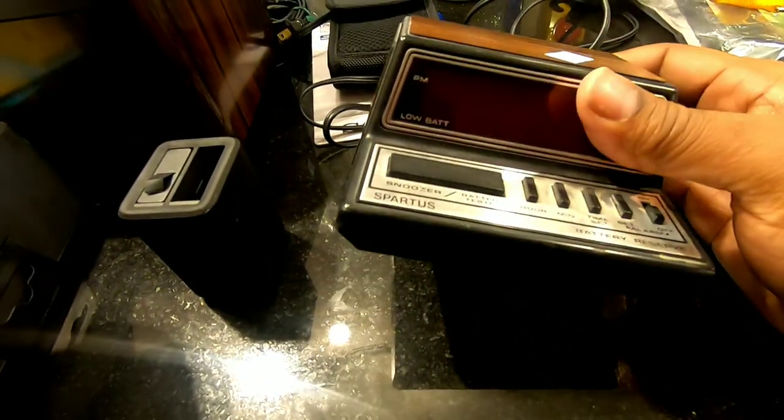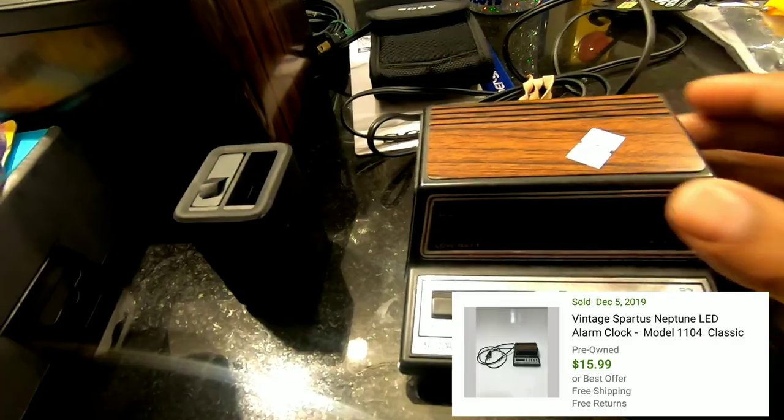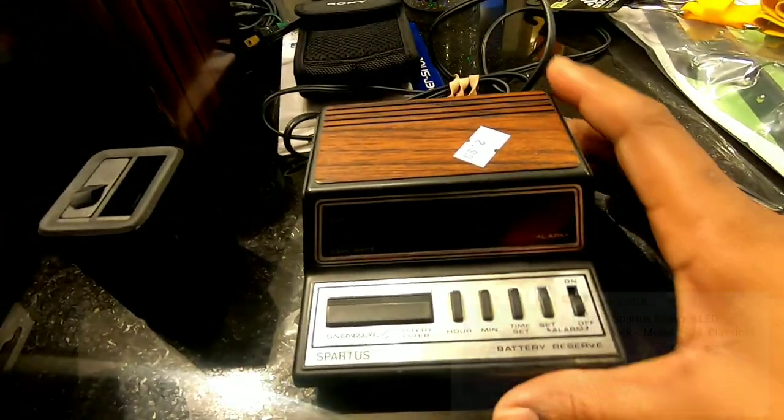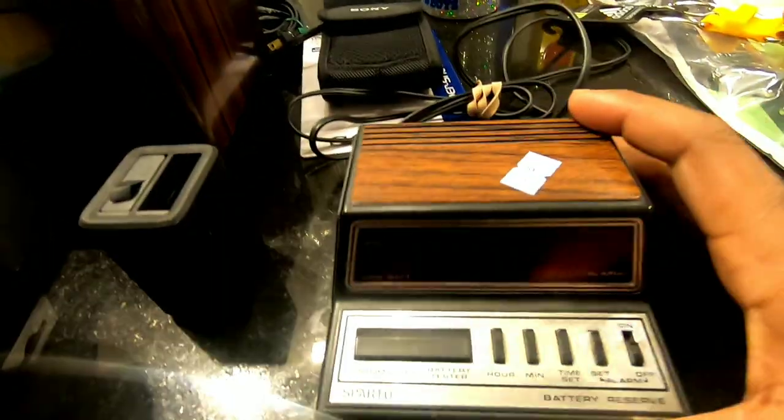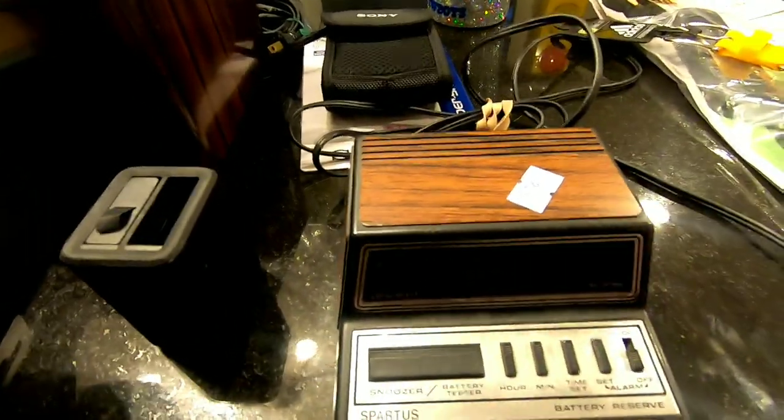They don't go for nothing, about average. They're selling too, and the last one sold, I think, about December. But it went for like $16. Pretty good price, I guess, on that. But I paid $3 for it.